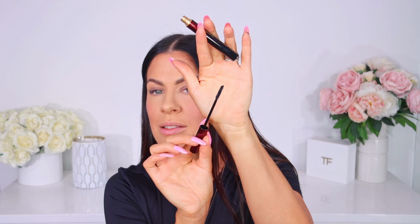Oh, and it's a nice tiny little brush. See that there? It's a little bristle brush, but the actual wand size is really nice and little. I really like small brushes because then you can put the mascara on without accidentally getting it all over your skin. So let's load my lashes up with this one.